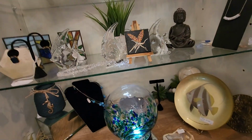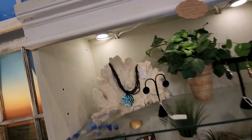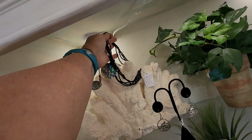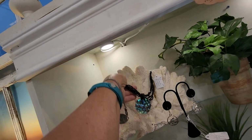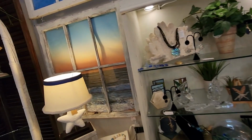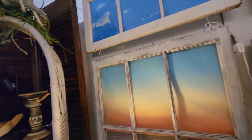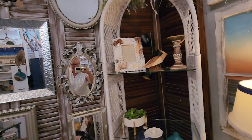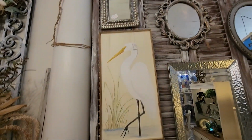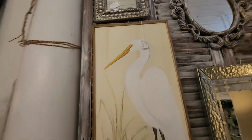Love this ball. So many neat things here. I don't know how many times I could say that. $12 really on a mother of pearl. Black beaded necklace. Has the button on the back. Really like this place. It's like a mixture of new and vintage, which is kind of cool. So, yeah. Hi, guys. So I just find it really cool. A signed artist on this one. Look at the prices, guys. Only $74.